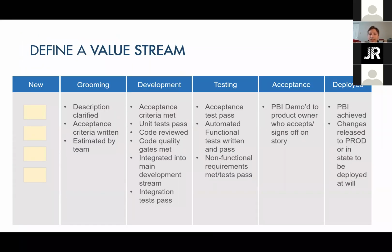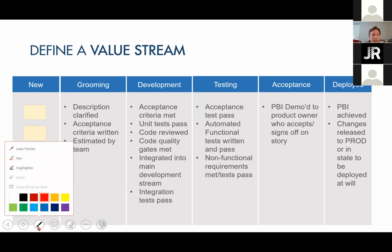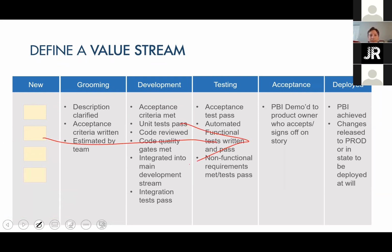Next step is, as a team, defining that value stream. This is the core of how Lean applies to software development. We're literally creating a factory for developing software where we get new inbound requirements. They go through various stages of development to the point where we deploy them. And what we want is that work to flow across the different states and get to our finished product. This is our software factory, for lack of a better term.